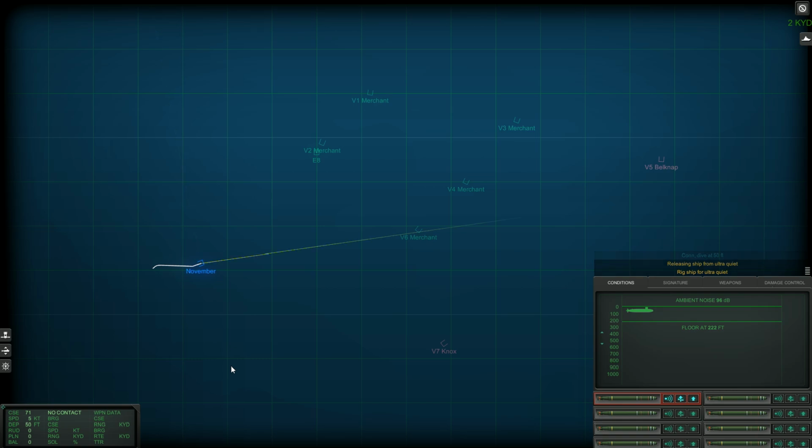Alright, so I'm not going to rush in on this one because this is a November class. A couple of things you need to note here. The November is not particularly maneuverable. It's actually kind of a pig. It's also not particularly fast. It only does 26 knots, which means most of the ships here can actually outrun it.